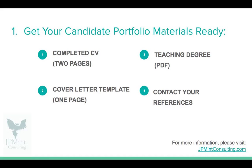So that's the stickler. And then you want to also contact your references, because they're going to be on your CV, and you want to let them know that you're job hunting.